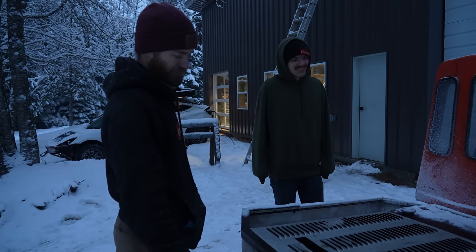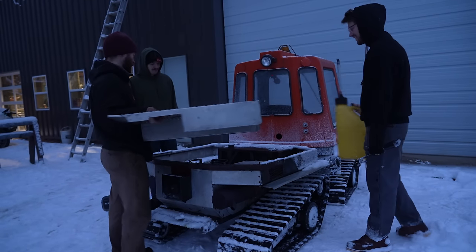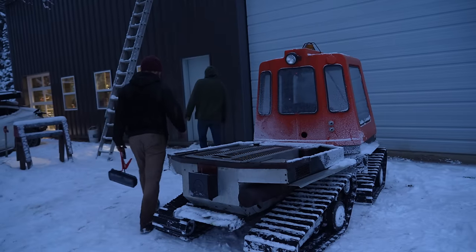We all know Subarus are reliable. I think at the end of the day, it just depends on what we find. All right. There's a lot of good options. We'll just keep our eyes open for a cheap snowmobile.